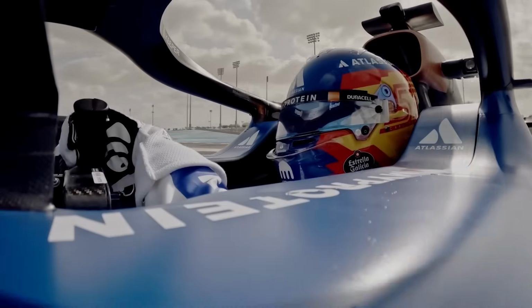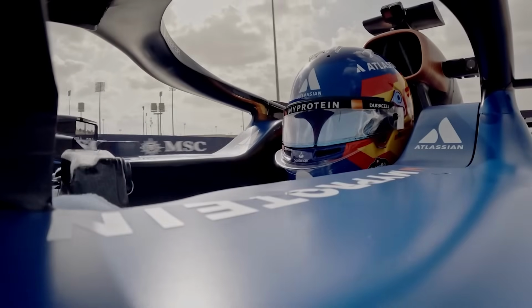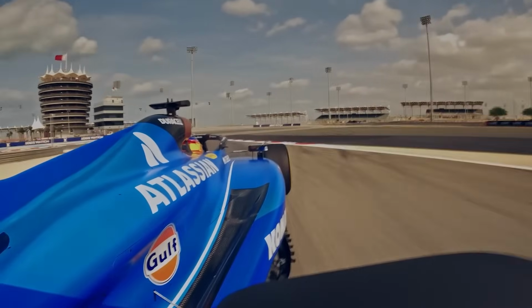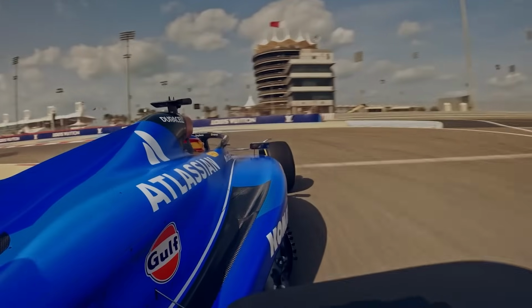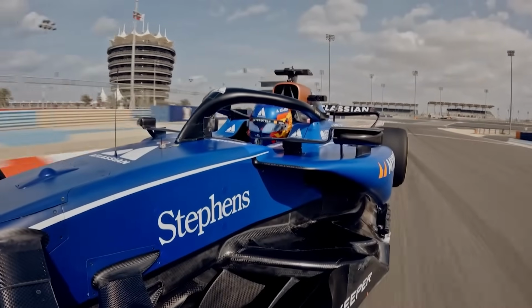They really want to put all their focus in 26. We won't see much from Williams. Maybe a Monza rear wing would be the most that I expect. But as of right now, nothing confirmed. But I still feel like they're hiding something. It can't just be a plain car the whole season. I don't think they're going to pull a Haas in 2021.